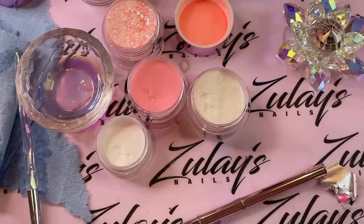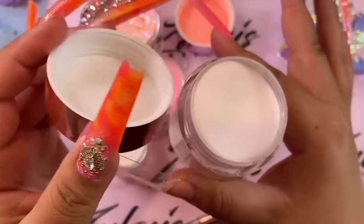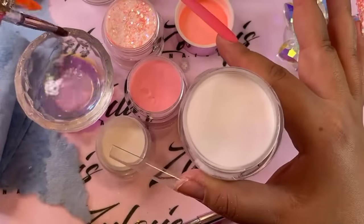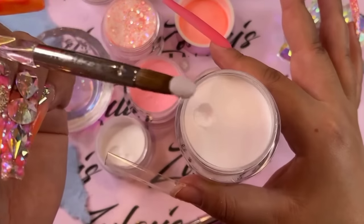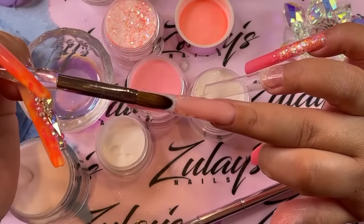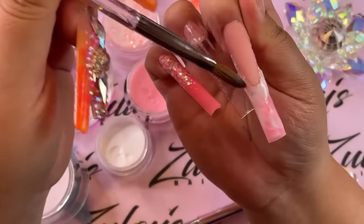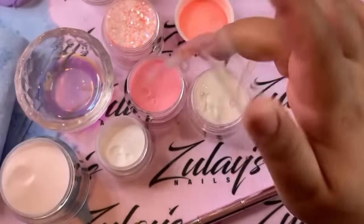All right, now let me get my little foggy color. What color did I use? I think it was So Pale, or Pink Drink? I'm going to use So Pale. It's literally a pale color. For those of you who like pale colors, very beautiful. So we're going to add it on top of the glitter a little bit, kind of like if it's salmon, it's going to be foggalicious. Just very lightly to give it a little look.